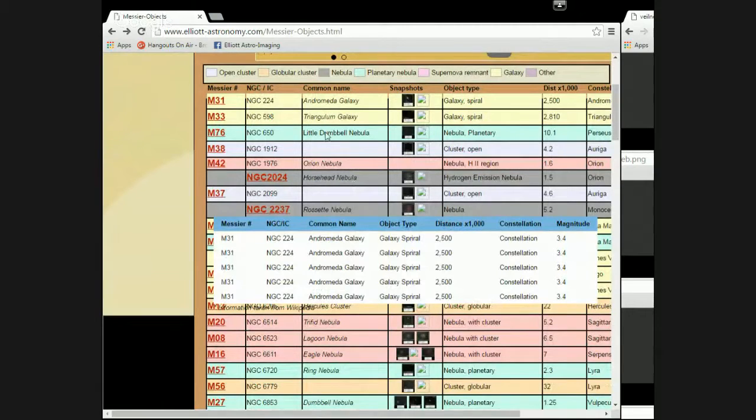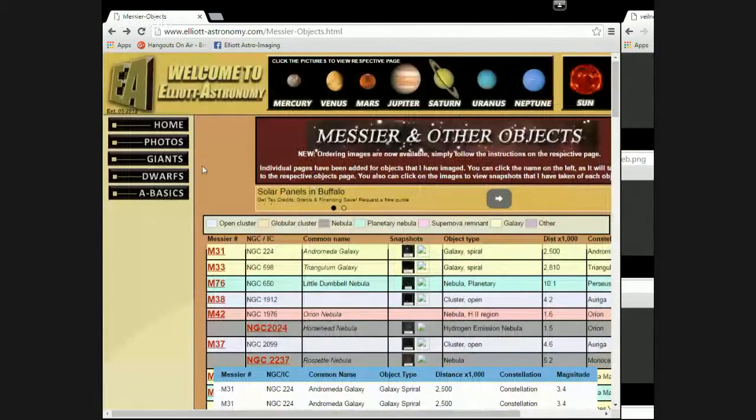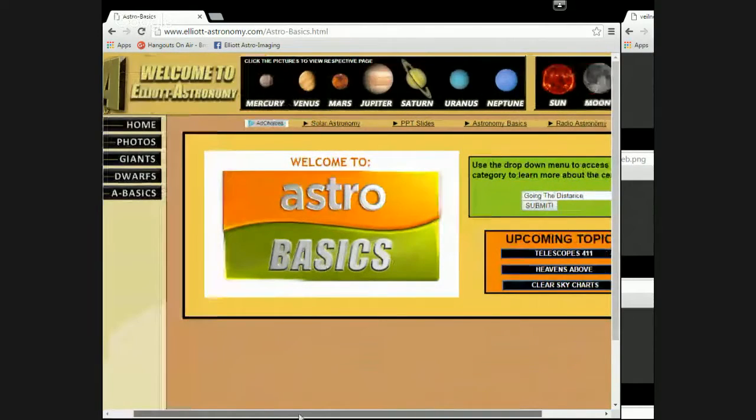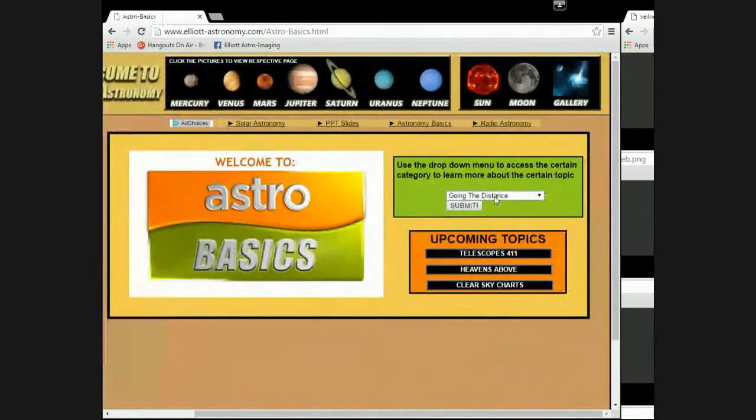It's elliott-astronomy.com, and you can just go right to the website, and you can take a look at it. I have the photos. One of the greatest things for new and upcoming astronomers is called the Astro Basics. And Astro Basics, I have 4 things on there. I will be going over a few more things in time.